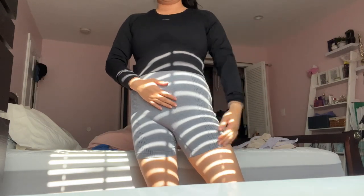My outfit is a long sleeve running top from Gymshark. These are my shorts. I know it looks like I'm incarcerated because of the blinds, but these are from Amazon. The Gymshark top has a little cutout hole in the back. So just put on some sunscreen.